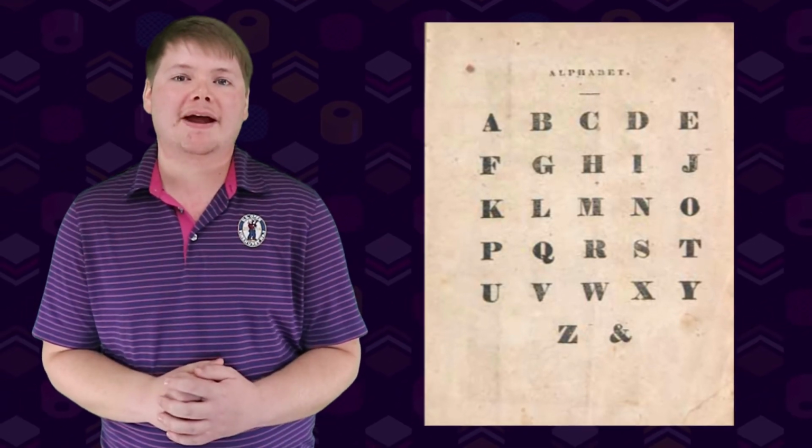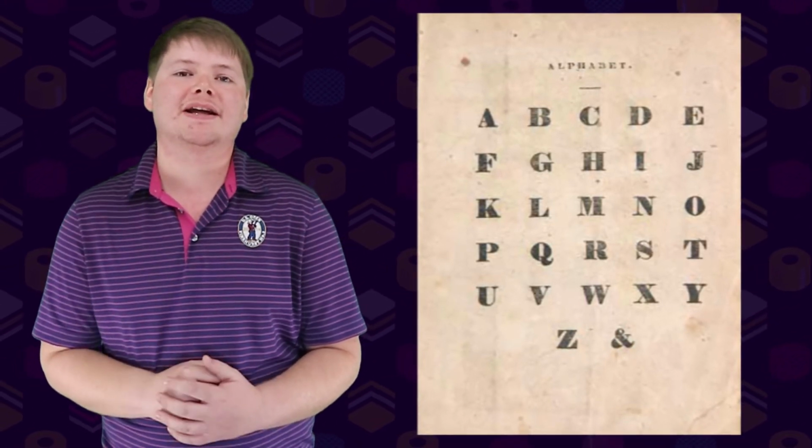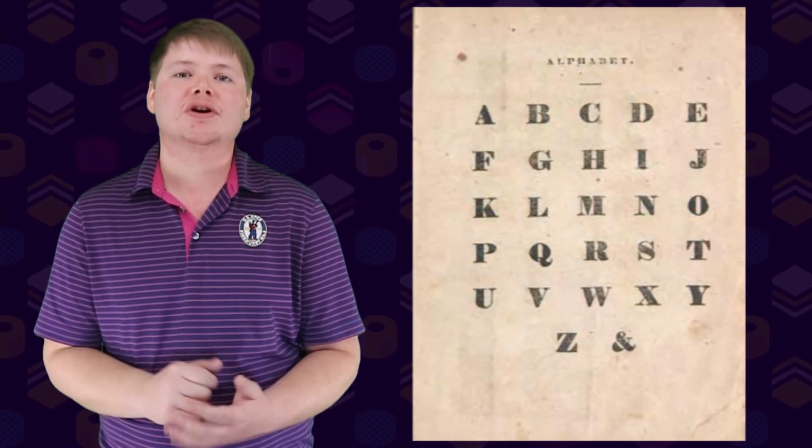It was also common at that time to include the ampersand at the end of the alphabet as the 27th letter. When reciting the end of the alphabet, it sounded like X, Y, Z, and per se and, which eventually became slurred together into the modern ampersand. While it is no longer considered a part of the alphabet, it is still a commonly used punctuation mark, with many variations of its appearance known.